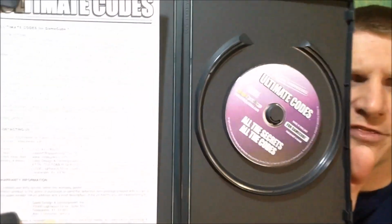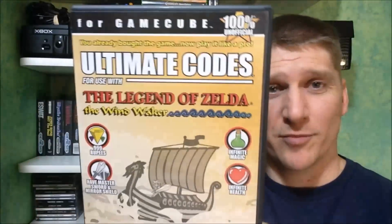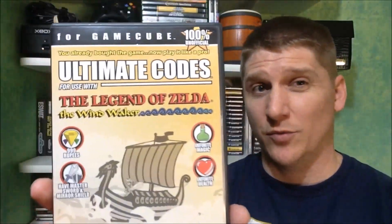What a letdown. But yeah, so I got this at Thrift, I don't know, a while back, and it was $1. So I had never really messed with it because I'd never played Wind Waker, and it's one of those things where when it's time for me to play it, I'm going to sit down and play through it. But I was kind of intrigued that you could get all of this stuff, and I wasn't really sure how this thing would work, or even if it would work.